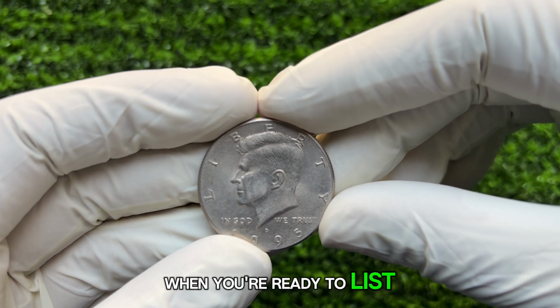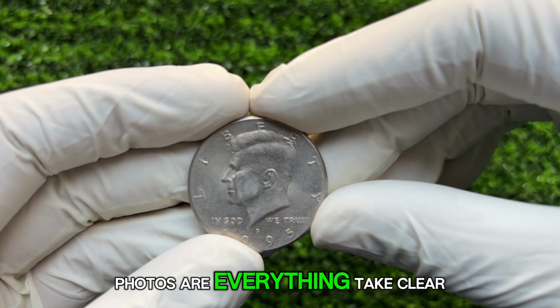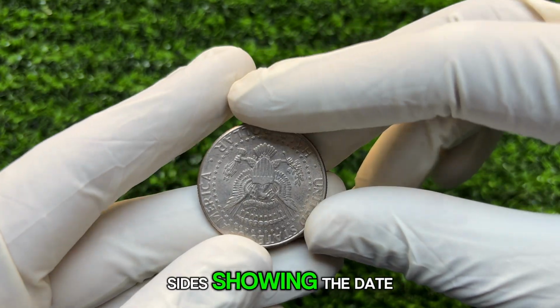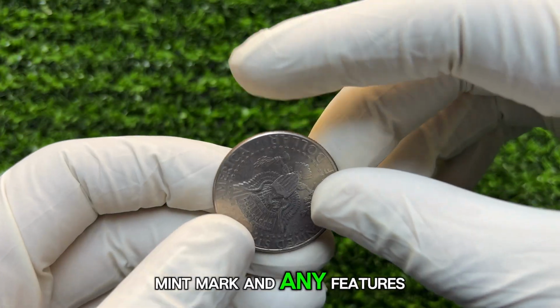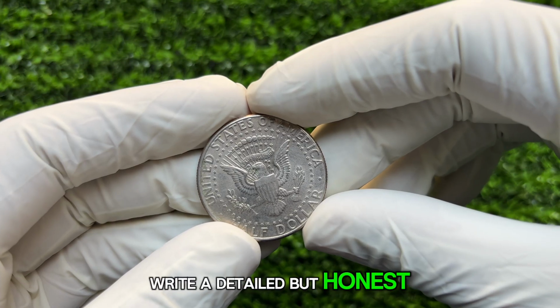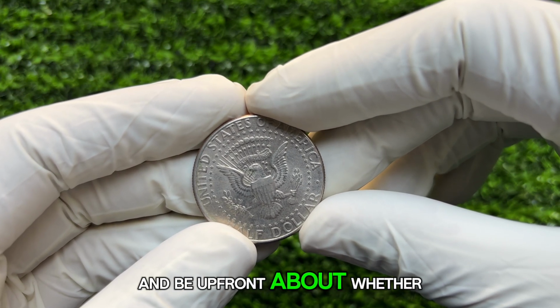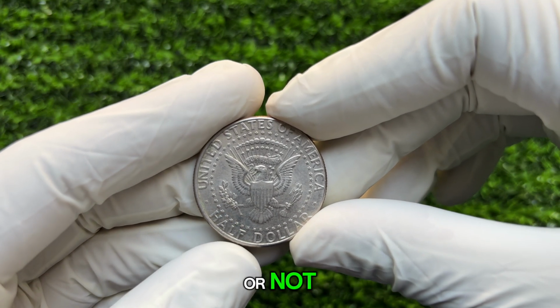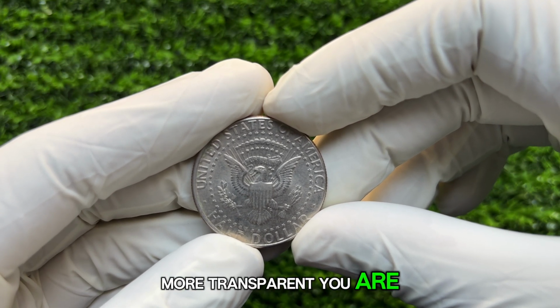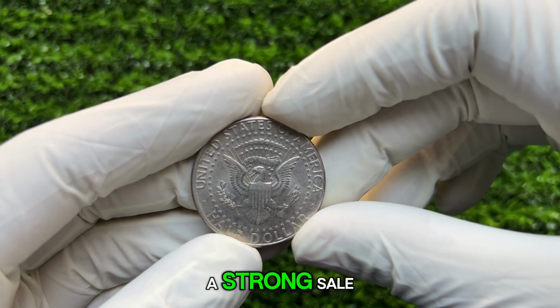When you're ready to list a coin, photos are everything. Take clear, high-quality pictures of both sides, showing the date, mint mark, and any features that make your coin stand out. Write a detailed but honest description, and be upfront about whether the coin has been graded or not. Collectors appreciate accuracy, and the more transparent you are, the better your chances of a strong sale.